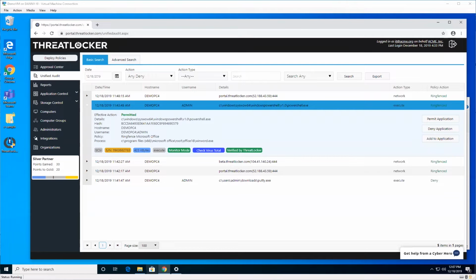So we came up with this concept of ring fencing, where we can go one step further, and then even set storage-based policies where you can define what applications can access what storage devices, what files on your file server, what users, what USB drives. All of these things combined massively reduce the surface area of attack on your system, and make it very difficult for the bad guys to get in.